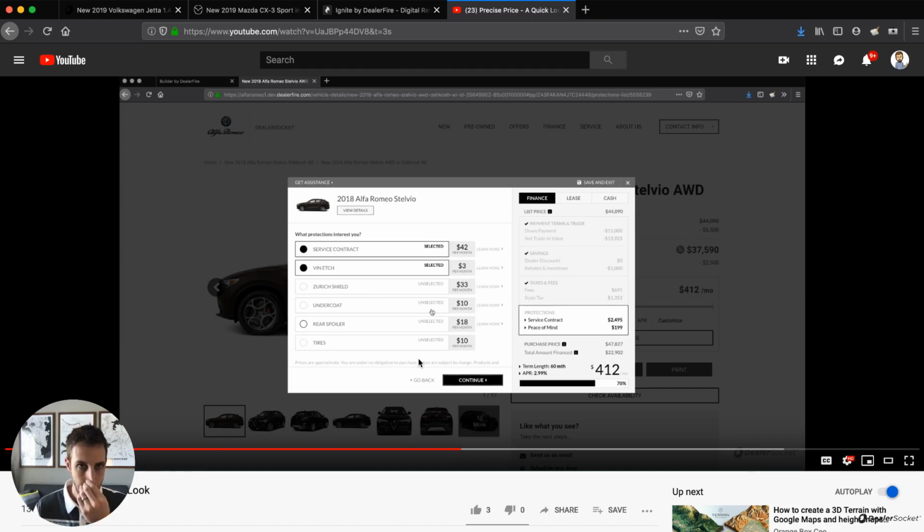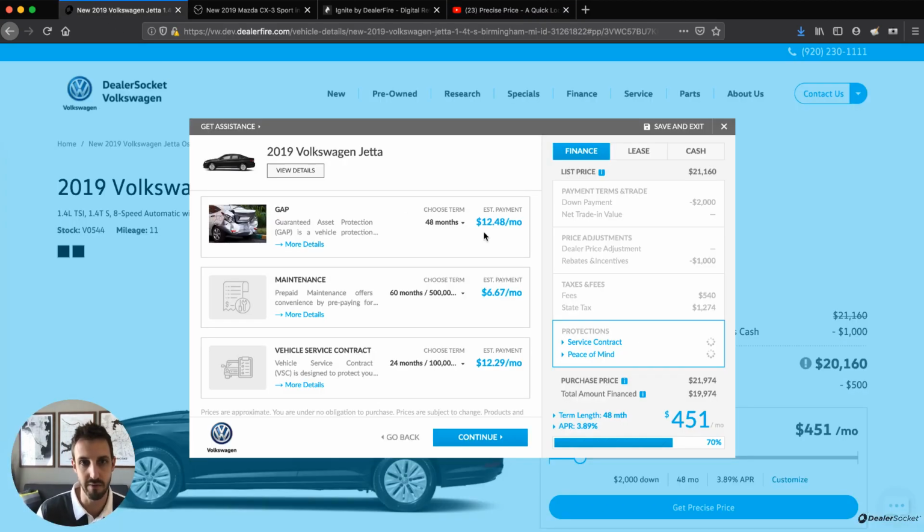Now what we've done is we've taken that a step further, and these products and protections are now VIN or vehicle specific and deal type specific. So I will only see the protections that are available for the vehicle that I'm structuring a deal on and the deal type that I have selected. Furthermore, the prices are accurate with regard to the selected coverage length that is available for that particular protection.